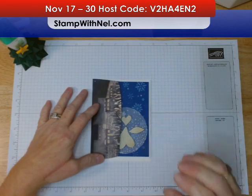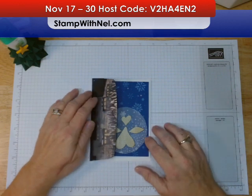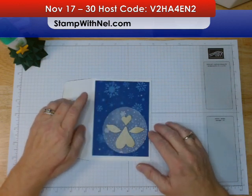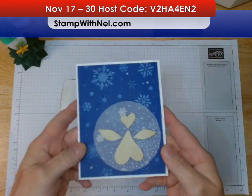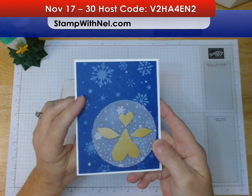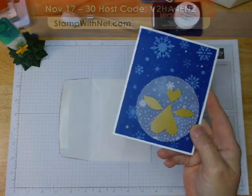This card is actually for the Blog Hop on Thursday. I like to do the video on my Blog Hop card. So our theme is snow. And as you can tell, maybe you can't, maybe I'm a little far away, we have some snow here. This is the Abundant Beauty mask, which has snowflakes in it.